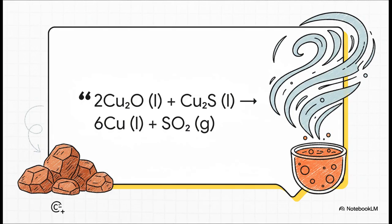But get this. Here's a really fascinating little twist. Sometimes you don't even need to add anything. For certain metals, like copper, the ore can pretty much reduce itself. It's this amazing process called autoreduction. What happens is the copper oxide reacts with copper sulfide, and they just kind of swap partners, producing pure liquid copper and some sulfur dioxide gas. It's like chemistry doing all the heavy lifting for us.